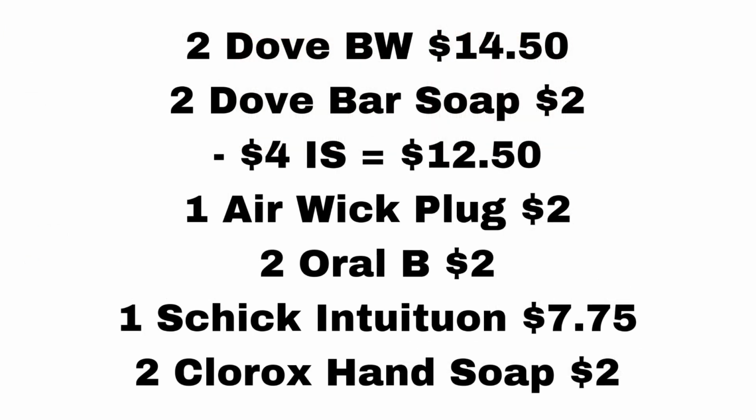So for this scenario, grab two of the Women's Body Wash priced at $7.25 each. Then grab two of the Dove bar soaps priced at $1 each. So this is gonna total us $16.50. But again, Dove is part of that instant savings for when you spend $8, you're gonna save $2. Now, since we're spending over $16, we're actually gonna save $4 instantly. So we can only count $12.50 towards that $25 mark.